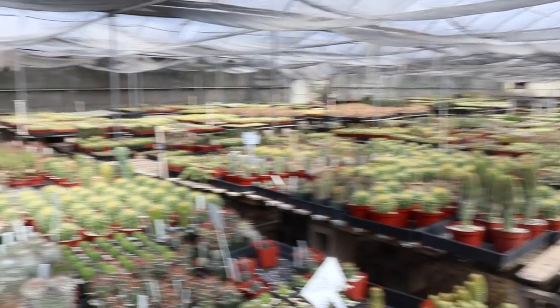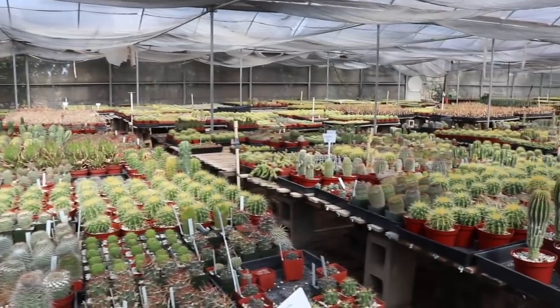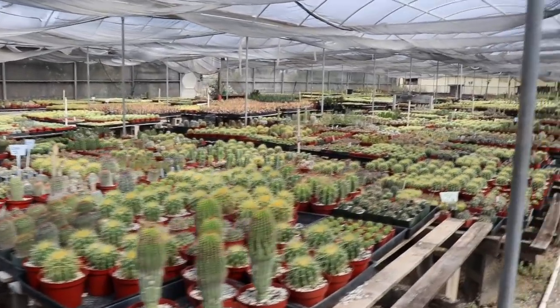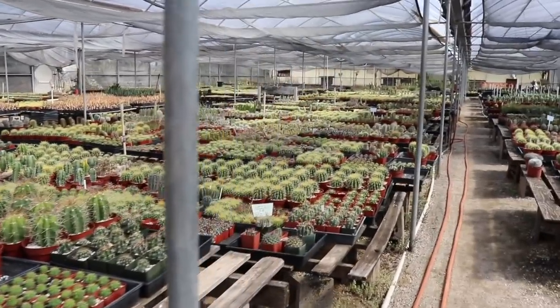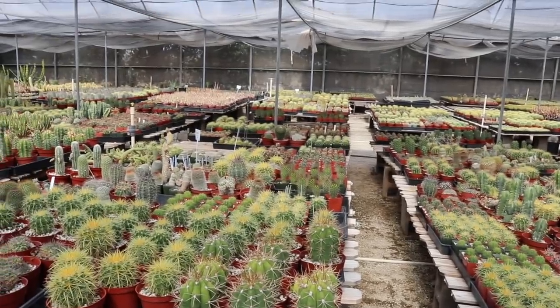Good morning, guys. I'm at Box Cactus and Succulent Nursery. I was looking for Fairy Castle cactus, and I'd called before I came. I came and looked at them. I saw them already, but I wanted to grow them for selling, so I wanted to propagate them. So I'm just kind of browsing around right now.